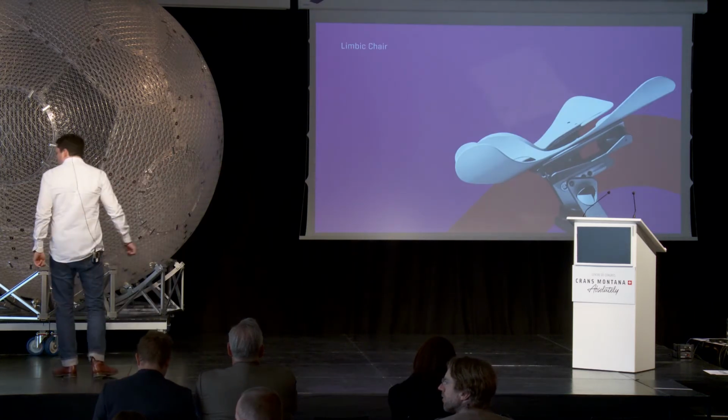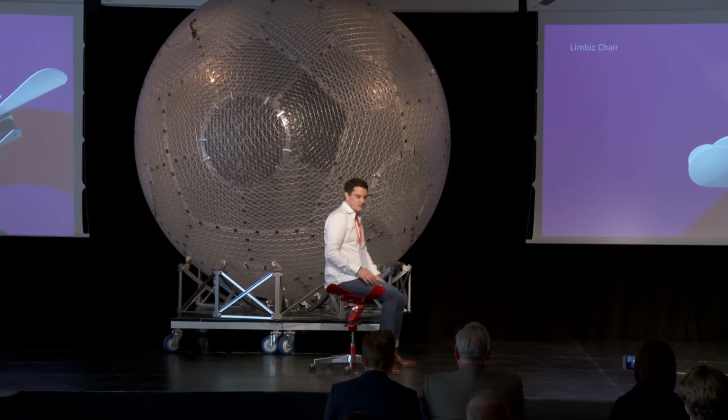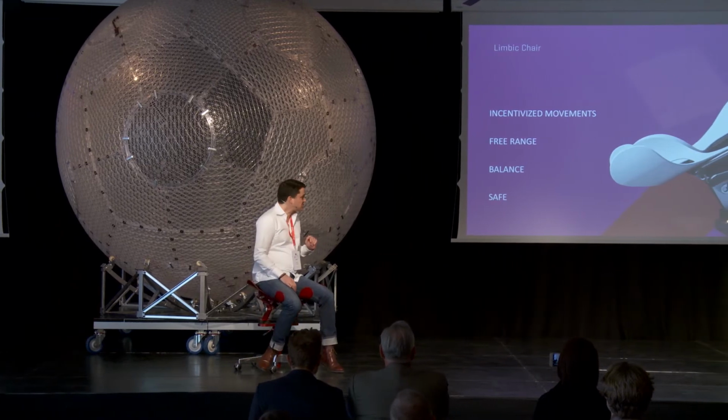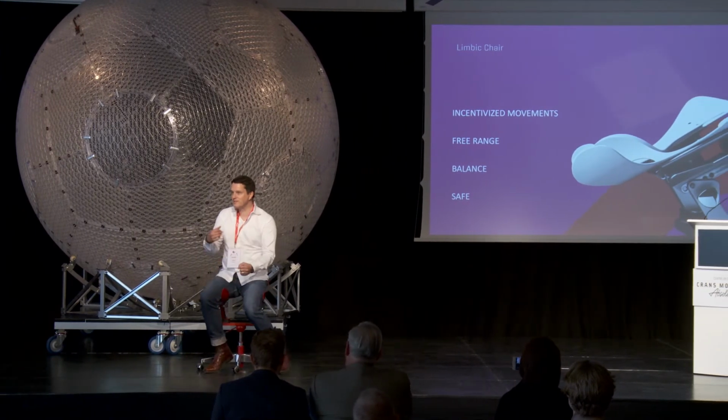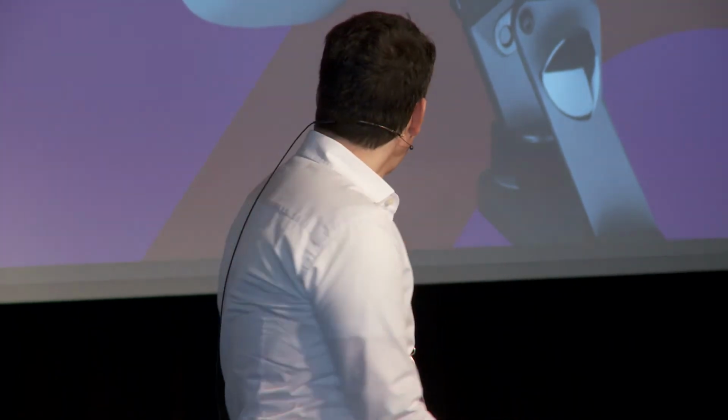So we've had this thing called the Limbic chair. It's a very funny chair. We designed it at the MIT Media Lab. You see, you sit in it. I'm balanced, and I can move. And we designed it to have so-called incentivized movements. They're movements that make us happy or express happiness. They go like this, most people will smile. You watch little children, you can immediately tell, are they happy, are they sad? And these programs are very old, and they're kind of the same in all human beings. They're innate human programs.